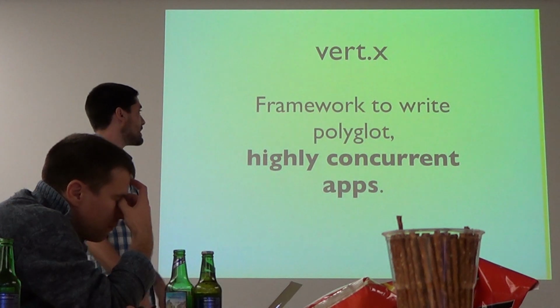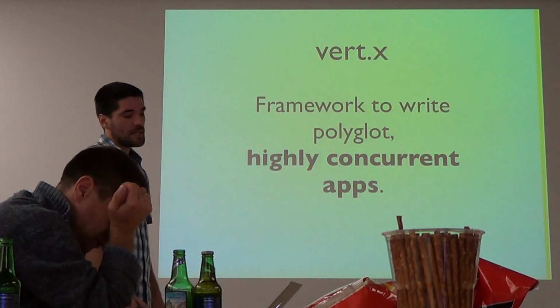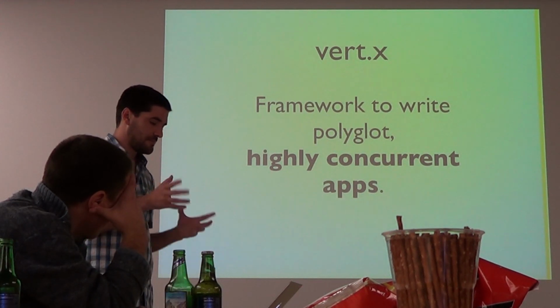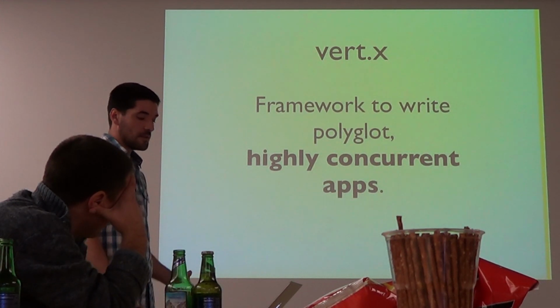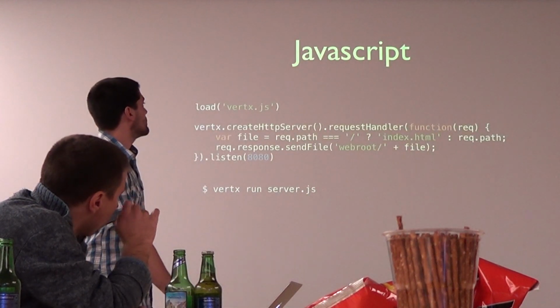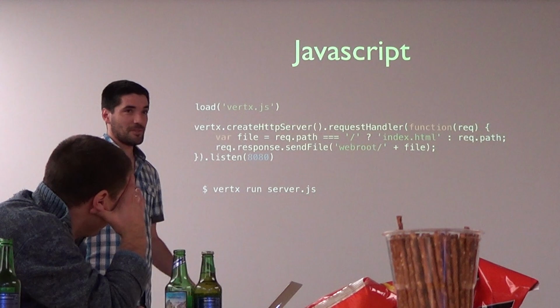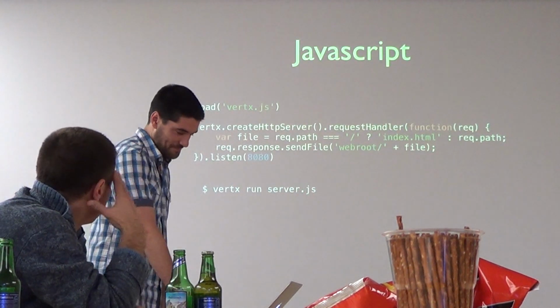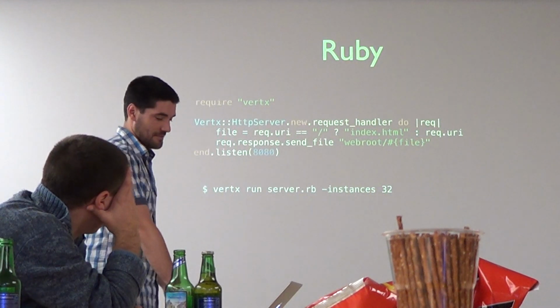For the highly concurrent apps, I need to explain a bit what's the architecture behind Vert.x, or what are the concepts in Vert.x. But up to here, it's kind of, yeah, I can do that in Node.js, basically. Why should I even care about that? Maybe not the instances. But.